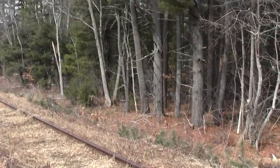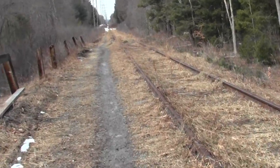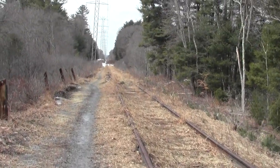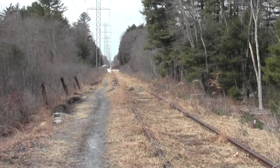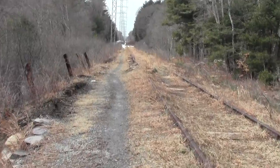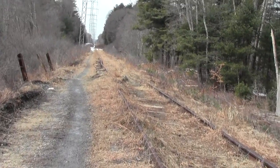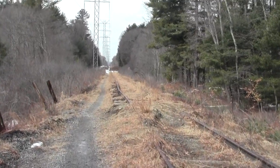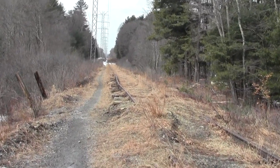This stretch back there is actually kind of drab. It's just a straight line. You can see up ahead here how rippled and wrecked the rails are just from weathering over the years. This is what happens to them when you don't do much with them. You can see how the ties are completely rotted out.